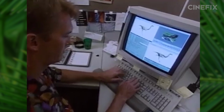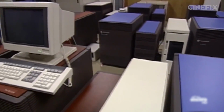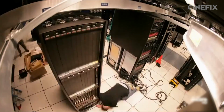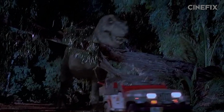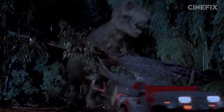With the method of animation settled, there came the logistical issue of putting the computers to work, processing the data into images. Despite having assembled the most turbocharged suite of computer graphics in history, each shot in the T-Rex Jeep chase sequence took 12 hours to render. For reference, this clip where the T-Rex breaks through the log is 75 frames long. That was 12 hours to render. And you just watched it in what, like 3 seconds?